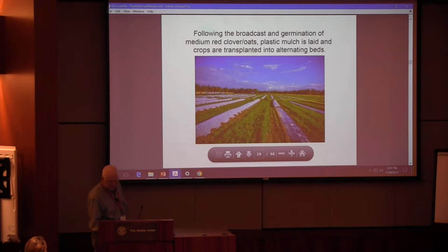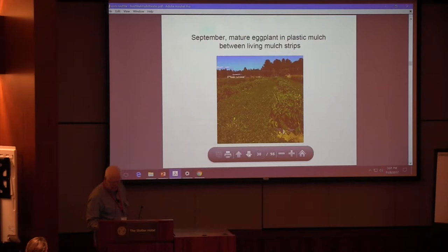I seeded alternating strips to oats and medium red clover. The oats is a nurse crop for the clover. Then I continue with the spot transplanting in the areas that are in the plastic mulch as those crops are available, and then manage the clover by mowing it.